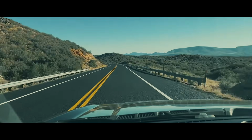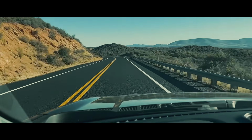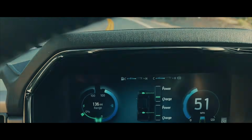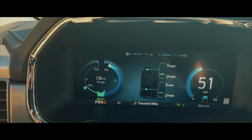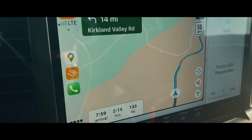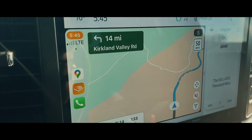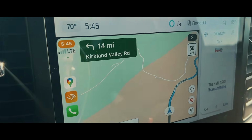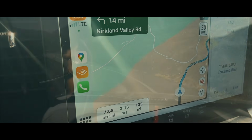All right, so we're currently driving down Iron Springs on our way into Skull Valley, and we are regenning nicely. It shows we have a 136-mile range, and we have 133 miles to go to the first fast charging station in Quartzsite, Arizona. So it's gonna be close.